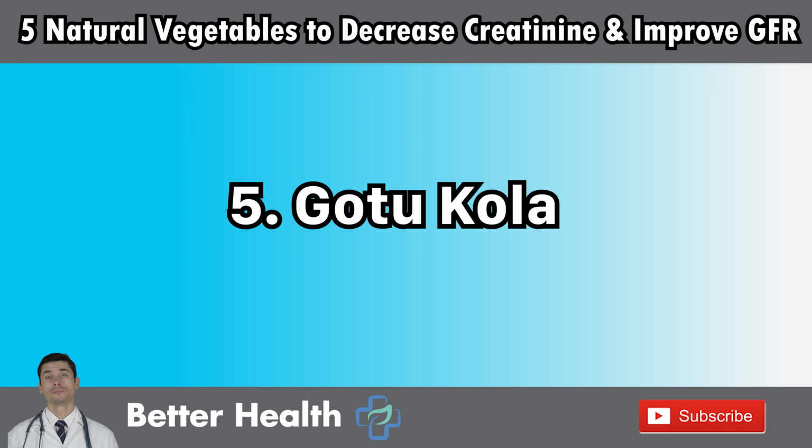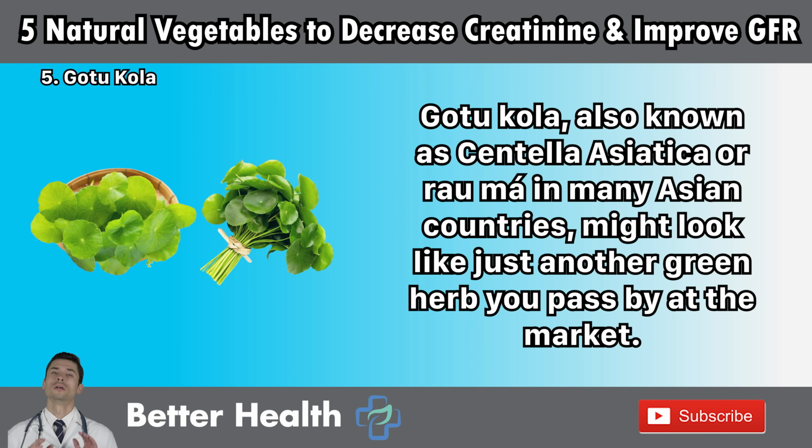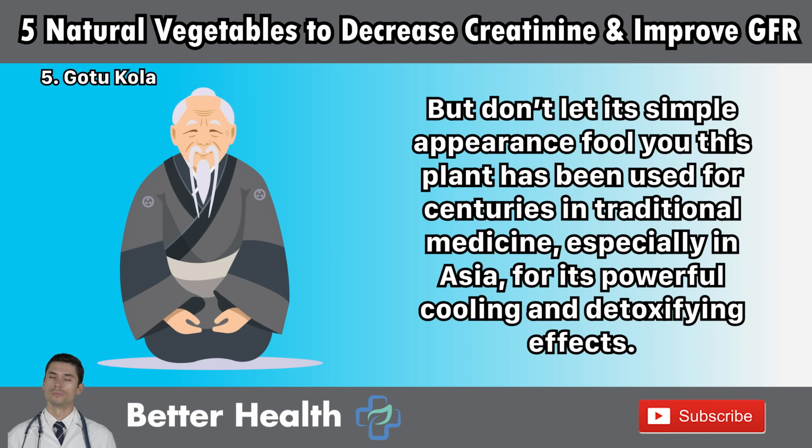5. Gotu kola. Gotu kola, also known as Centella asiatica or rao ma in many Asian countries, might look like just another green herb you pass by at the market. But don't let its simple appearance fool you.